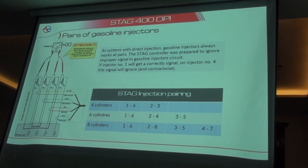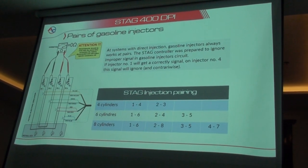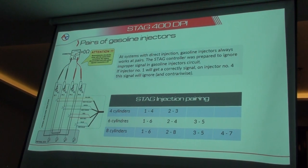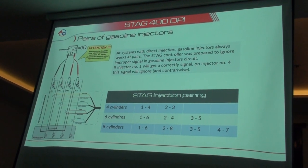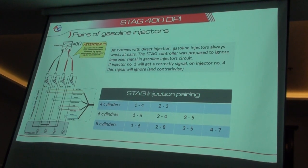This system is quite clever and quite stupid, and we need to follow some rules. The direct petrol injection system is controlled with a power supply up to 100 volts. In the car we have a battery which has only 12 volts. To get this high voltage, we need a power converter. The power converters work in pairs, on injectors in pairs.